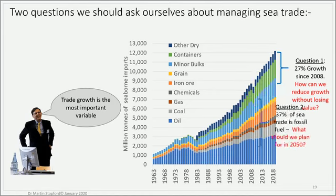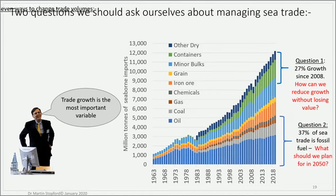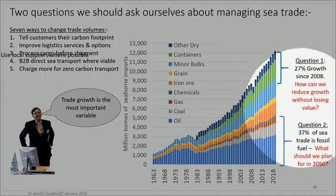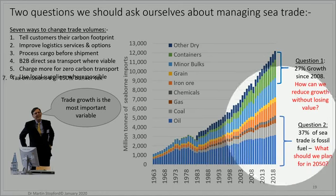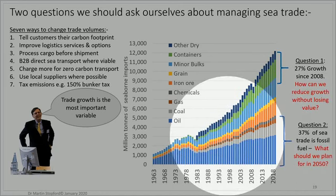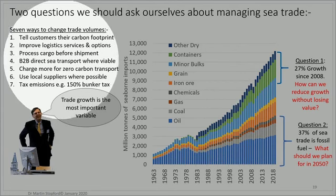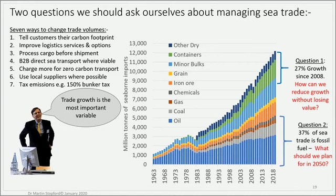And the second question is, 37% of seaborne trade in 2018 was fossil fuels. So what should we be planning for in 2050? I mean, if the rest of the world does its job, this part of the trade should diminish very substantially. So I've put up here 7 ways to change trade volumes. I'm not going to burden you with them. You can download the slides afterwards and look at them if you're really interested.